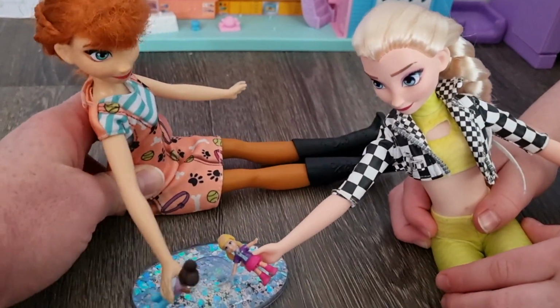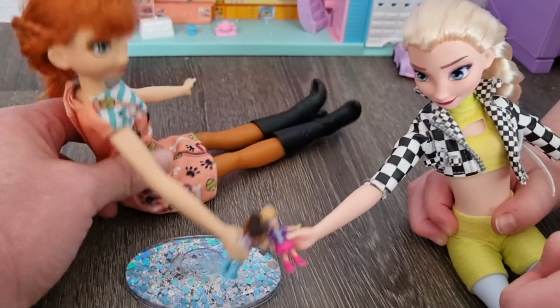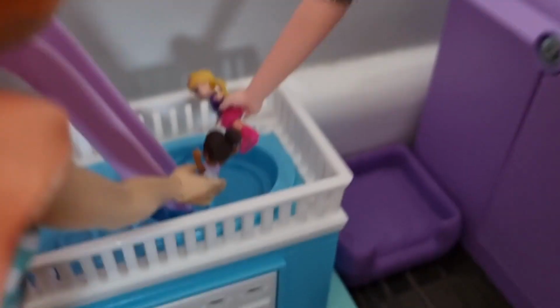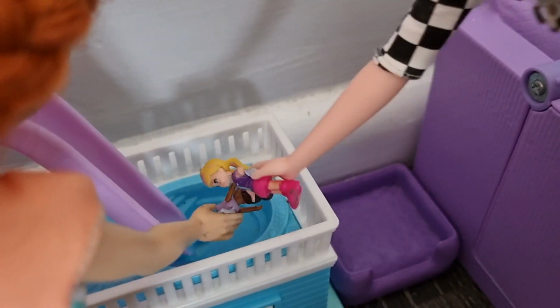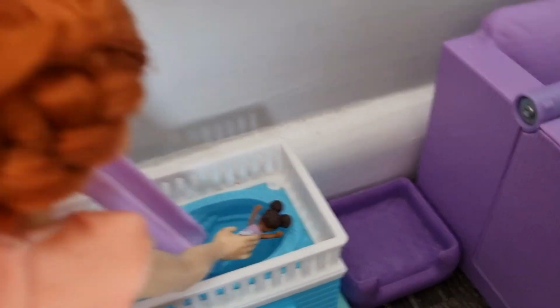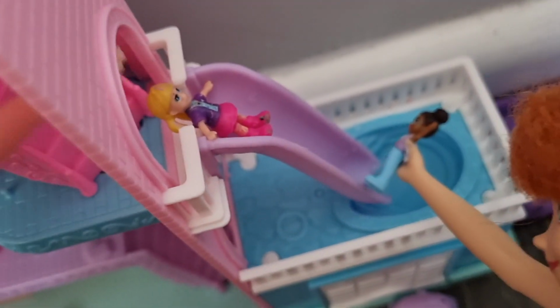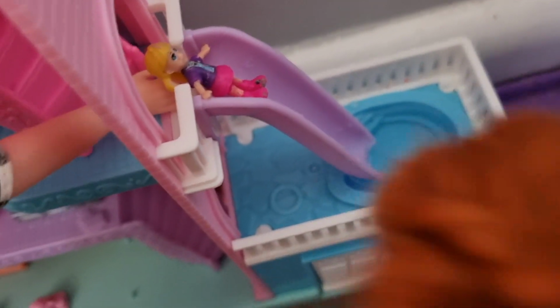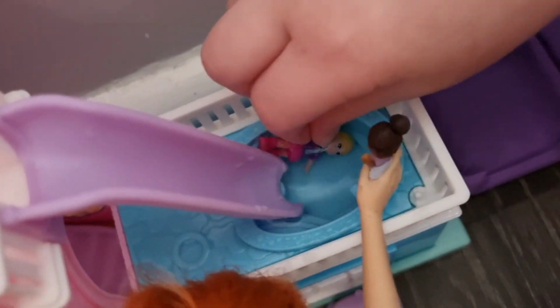Should we take him into the doll's house? Oh, yeah. In the pool. Oh, I forgot they had the pool. Yeah, let's do that. Look, splash, splash, splash. Do you want to play in the... I'll beat you. Climb. Splish, splash. Hey. I'm in the back. Hey, move. I'll move out of the way. Ha, ha, ha. Look at you. You splashed in the pool.